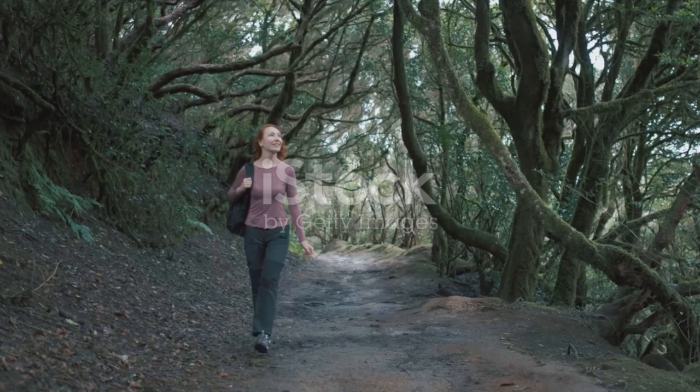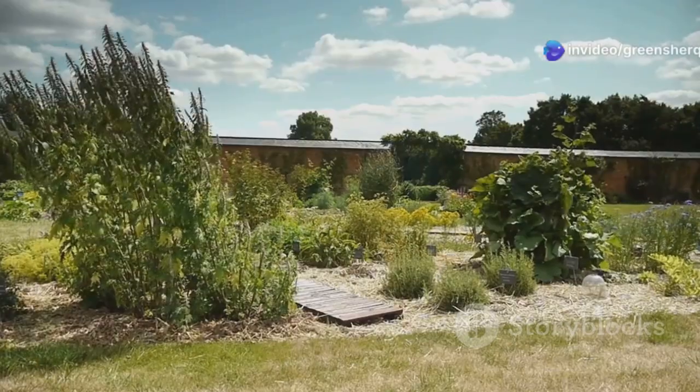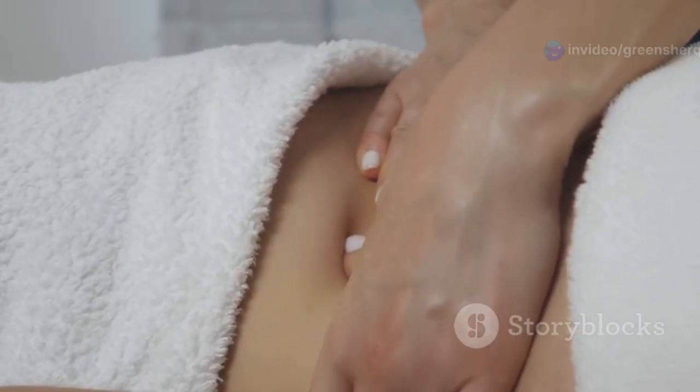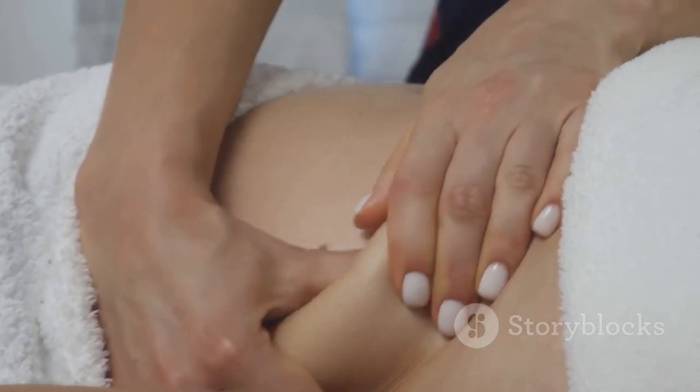Section 9. Conclusion. Your journey to wellness. Castor oil is a time-tested remedy that has been used for centuries to address various health and beauty concerns. From its digestive benefits to its ability to relieve pain and enhance skin health, castor oil offers a natural approach to well-being.